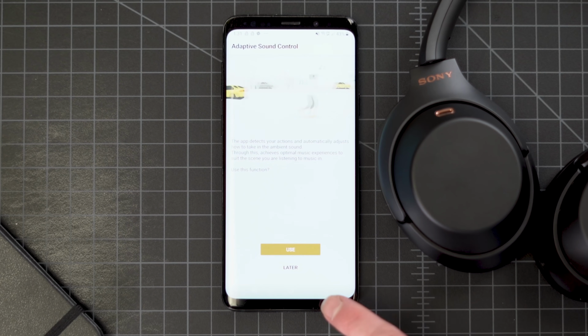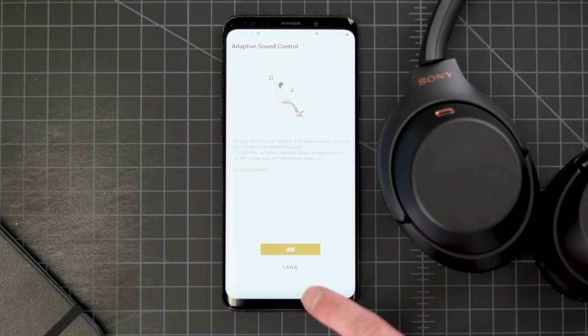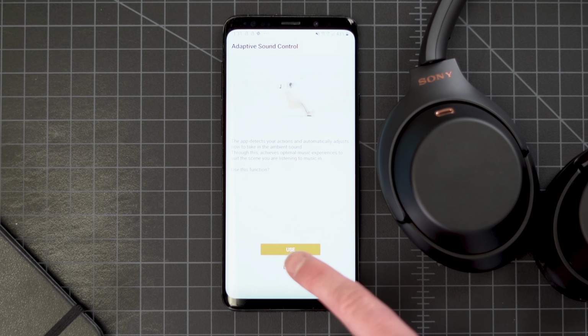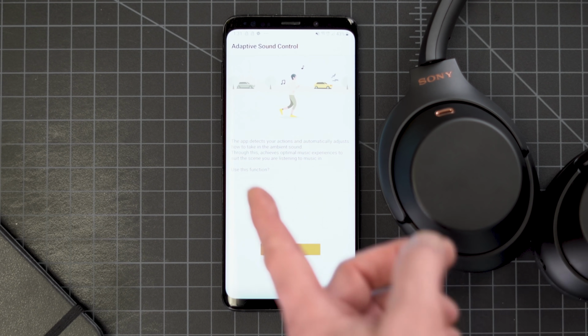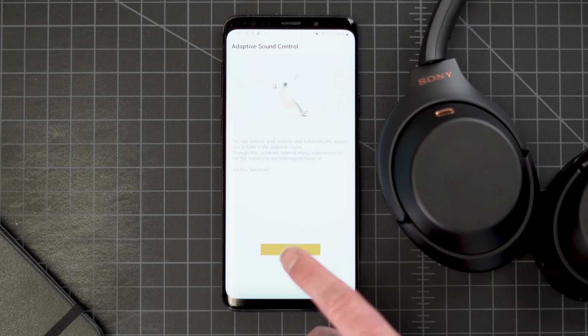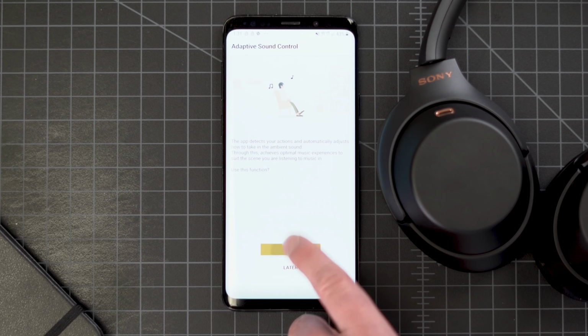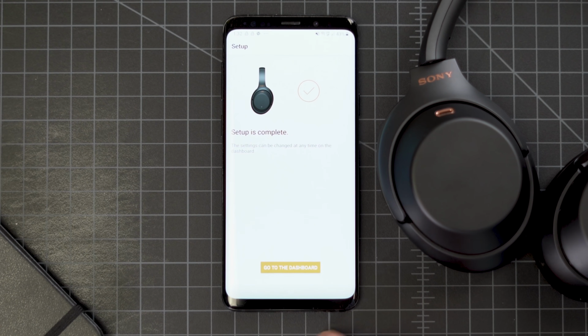So the first nifty little trick that these headphones pull off is adaptive sound control. The idea here is that it can detect your environment and adjust the noise canceling and the sound curve of the headphones depending on where you are. So if you're walking out in the street, if you're in a plane, maybe you're in an office environment just listening to music, it's an interesting little feature and I enjoy using it.